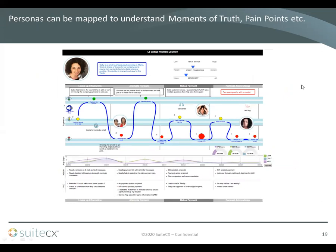So this is where it's very valuable to understand moments of truth and pain points of personas. This would be something that you would hand off to a team that would be solving problems. This is Kathy, who is trying to pay something by an IVR, and she's having the "I love it, I hate it" process as she goes through. The little green dots, I love it. The yellow dots, okay, it works. And the red dots, not so much, right?